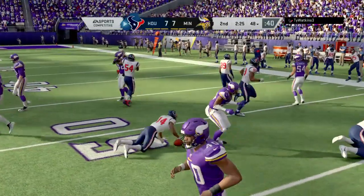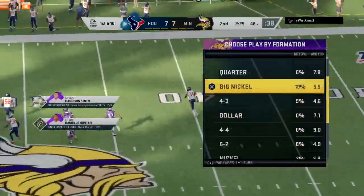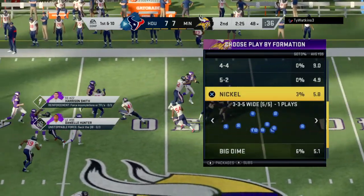On the return, Carter. A good return there. Call it 13 yards. And the Texans will take over with a 1st and 10 at their own 48-yard line.